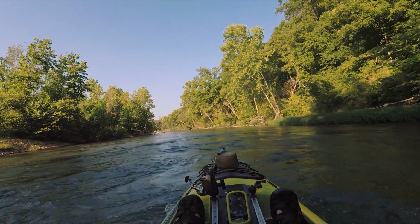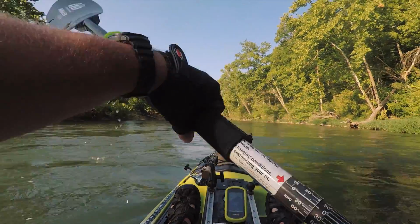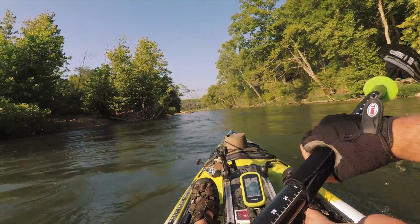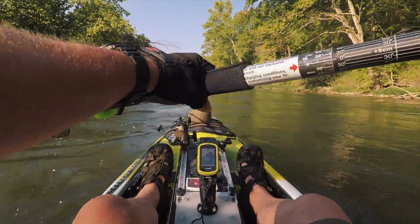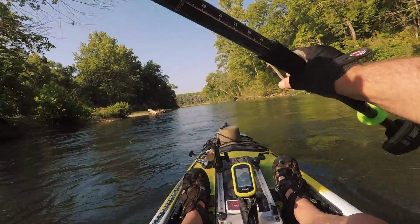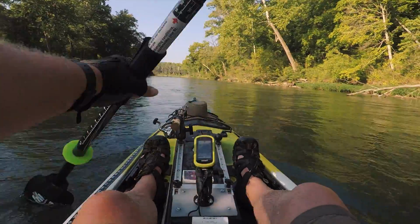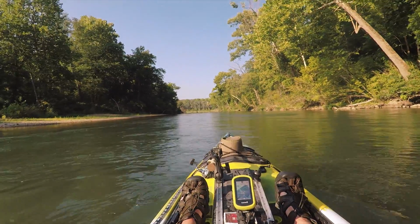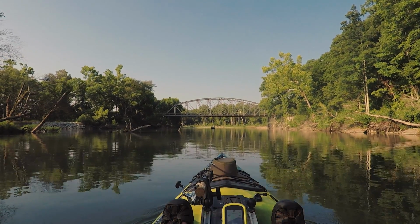And there's Riverton. That's the bridge up ahead. That was a nice little finish to a 19-mile trip. 3 days. Looks like somebody's ahead of me. So now I find the boat ramp and then walk up to my car. Looks like someone's fishing. And that marks the end of a nice trip.